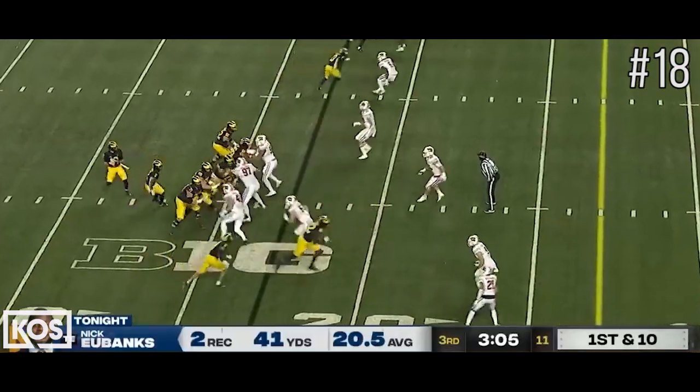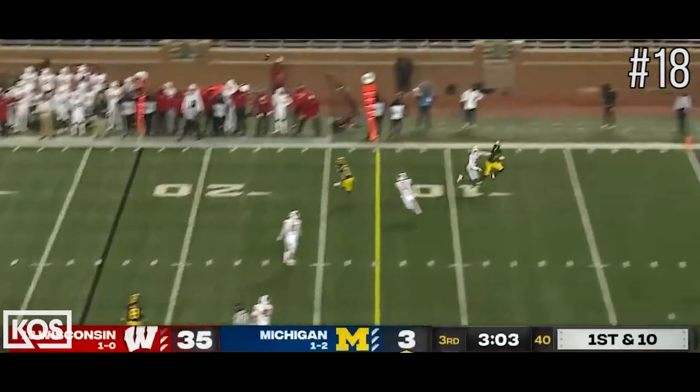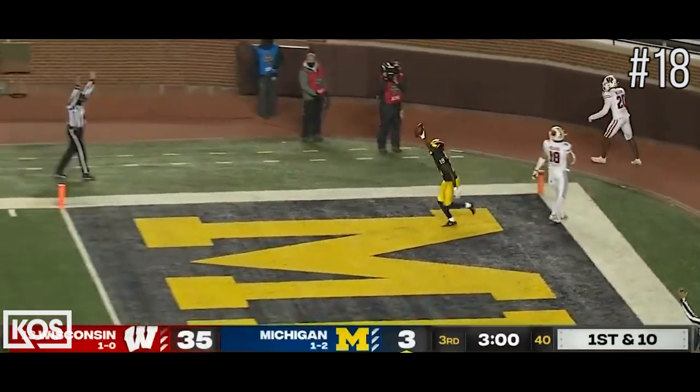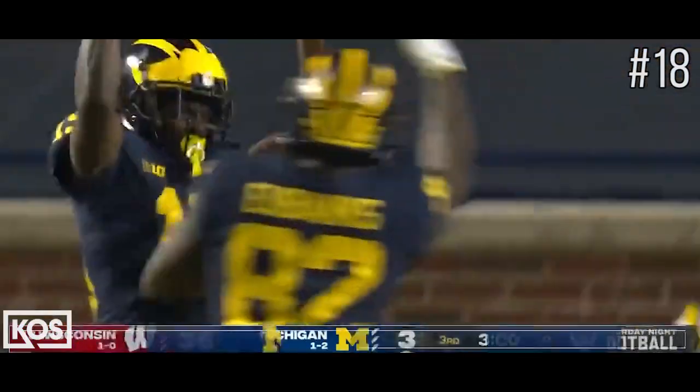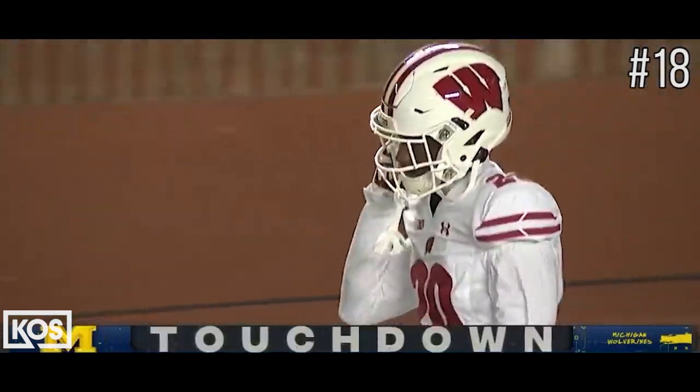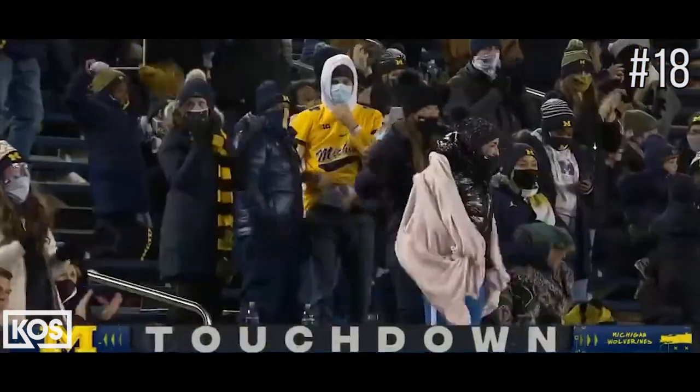Still trying to find the end zone for the first time tonight. And they'll take a shot at the end zone. Jump ball. How about that? Sandra still touchdown off the bench. McNamara is electric. And the Wolverines finally score a touchdown.